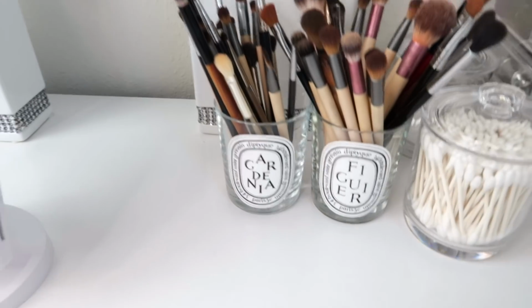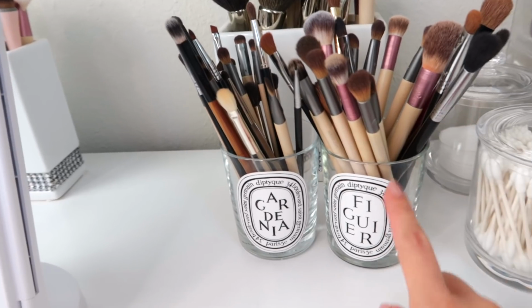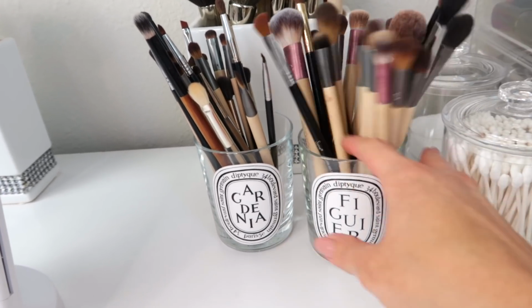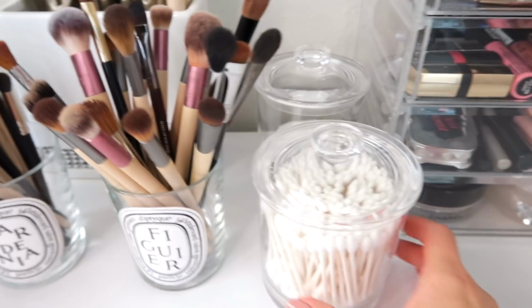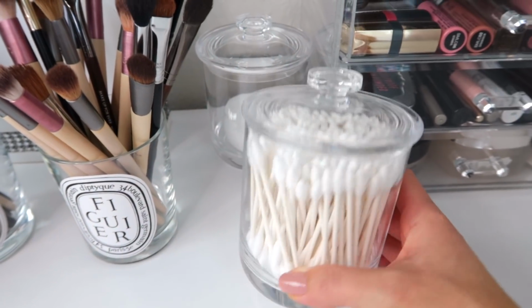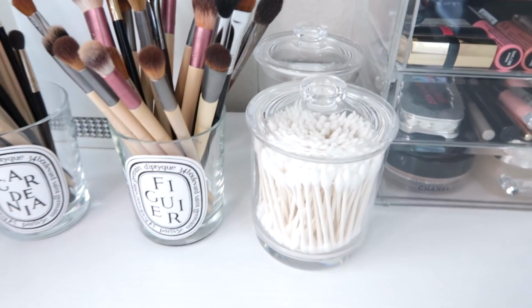And then over here I have some Diptyque candle jars that I've just cleaned out. I like to reuse these for different things, and I just put my brushes in here. More brushes back here. Here's the two jars that I have the Q-tips and my cotton rounds. I love that these have a lid to keep it from getting dusty.